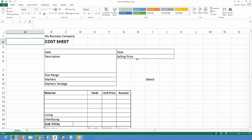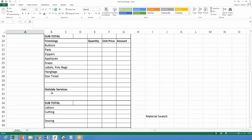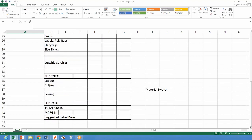If you're making a mass, you prototype, cost out your prototype. But your costing of your prototype has to do with the material and the trimmings that you will want to put on. What other services do you want to engage to get this thing done? What's the labor cost, cutting, sewing, total, and what does it cost? What margin do you want to make, and what's your selling price?